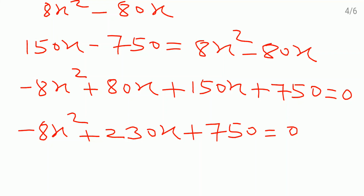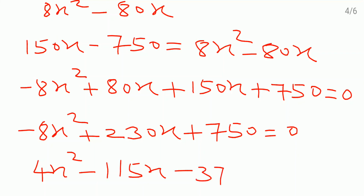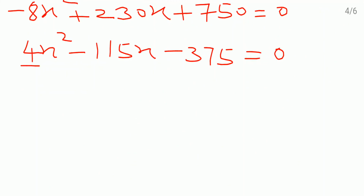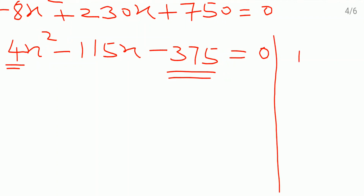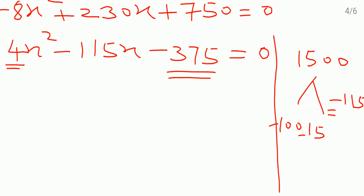Now we'll change the sign for each term and we'll divide everything by 2 because all the numbers are divisible by 2. So here it will become 4x square minus 115x minus 375, since 2 3s are 6, 2 7s are 14, and 2 5s are 10, which is equal to 0. Right? Now you see, I'll split the middle term. For that, 4 into 375, the product comes as 1500. And the sum supposed to be minus 115. So two numbers, very easy numbers: minus 100 and minus 15. So the product comes as plus 1500 and the sum comes as minus 115.